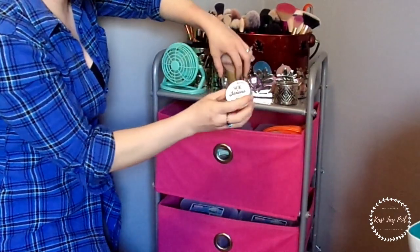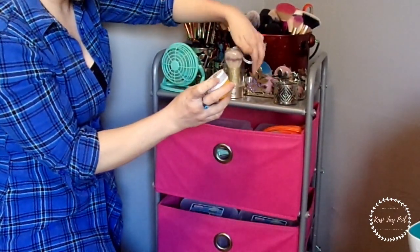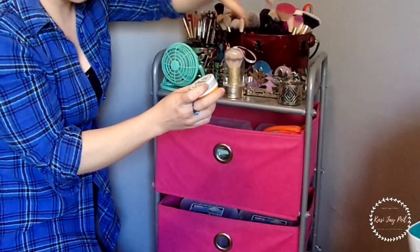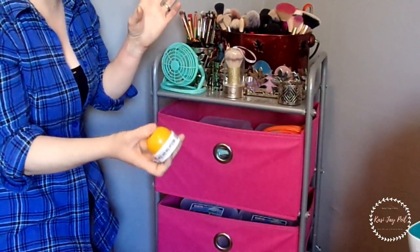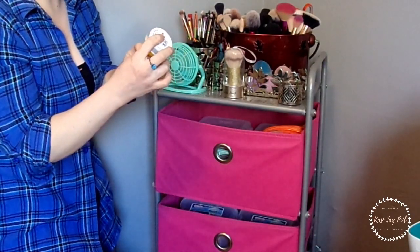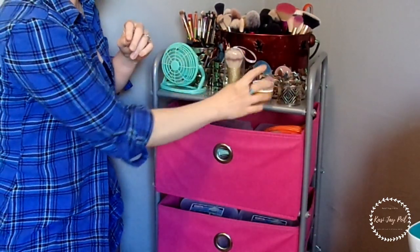This is the Sol de Janeiro, I don't know how to say it, I can't say it, I'm a white kid. It's like a bum bum cream, and it's kind of hilarious. I think it's for going out in the sun. It's a Brazilian bum bum cream, and I really like it, so I have two of these.